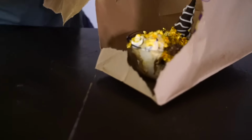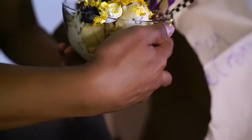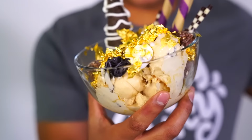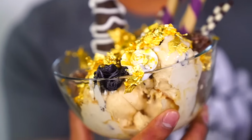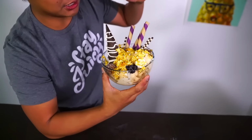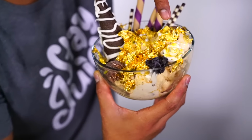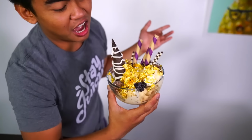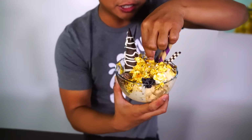Wow. Oh my gosh, dude, look at this ice cream right now. Wow, can you believe that? The ice cream man sold me this. He's very nice, he was very kind about it. Wow, this is amazing. You can see he has a little bit of pistachios on there. A lot of gold flakes. That's probably why this thing costs $1,000, to be honest. These gold flakes are very edible.